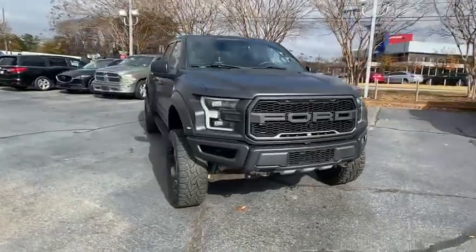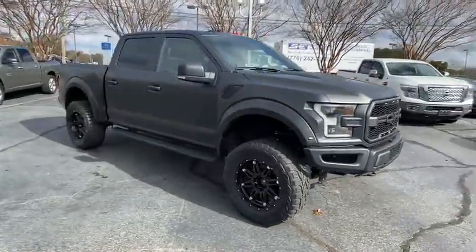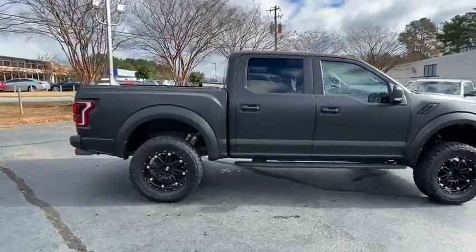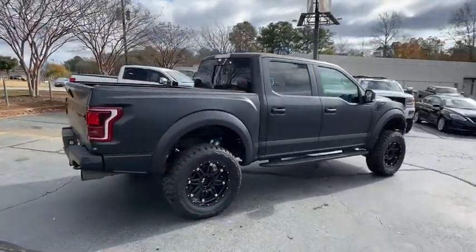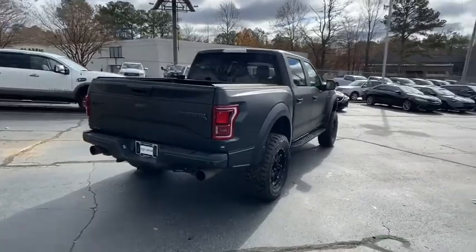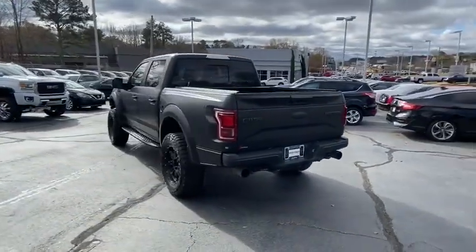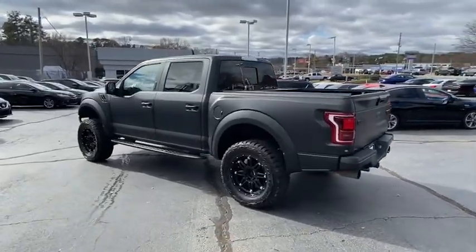Take a ride in the 2017 Ford F-150. A Ford F-150 knows how to handle any situation. It's built to follow orders, no whining. This vehicle has less than 65,000 miles. Here are some of this vehicle's great options.